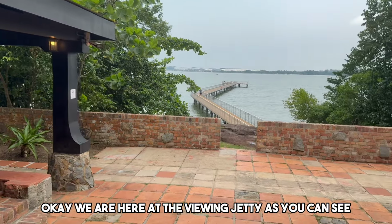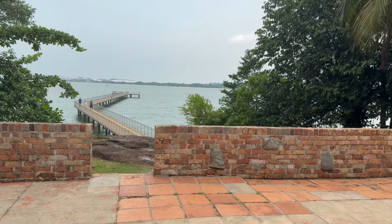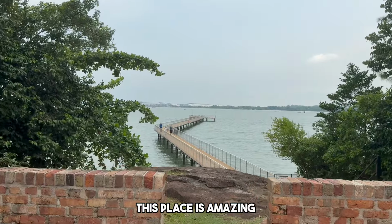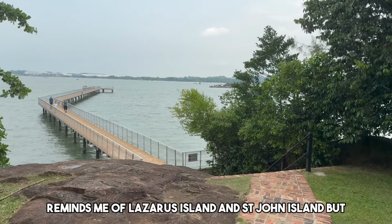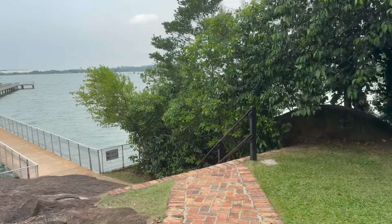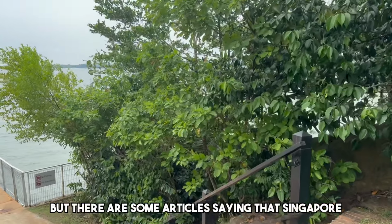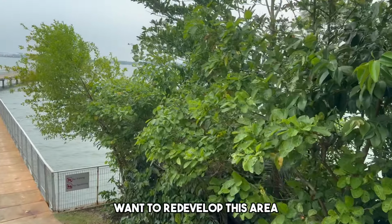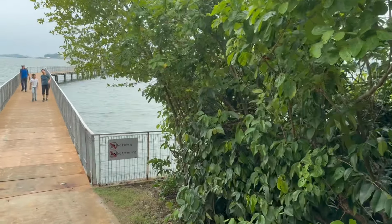Okay, we are here at the viewing jetty. As you can see, this place is amazing. Reminds me of Lazarus Island and St. John Island, but I can't believe Singapore preserved such places. But there are some articles saying that Singapore wants to redevelop this area, but there are a lot of petitions saying that they want to preserve this part of Singapore.